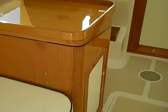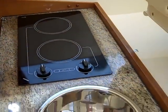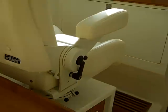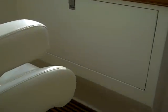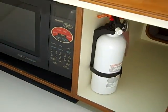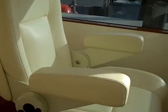And then in back of the passenger side, a large cupboard for storage. And above that storage space is a flip-up top with a stove and a sink. And directly below the passenger side is a refrigerator. Makes it easy access while underway. And directly in front of the passenger side is access to a microwave, and there is more storage, plus a fire extinguisher. And that brings us to our passenger and helm seats.